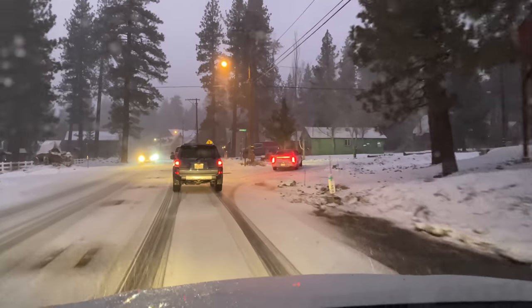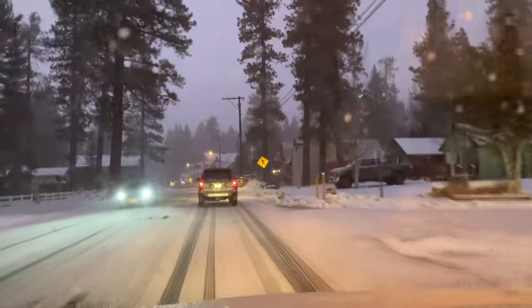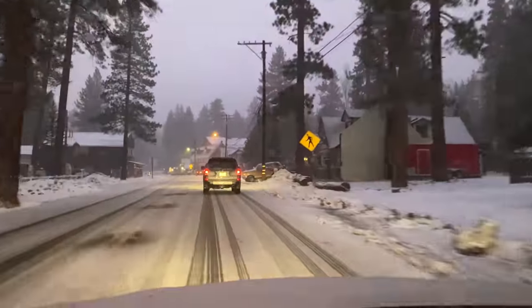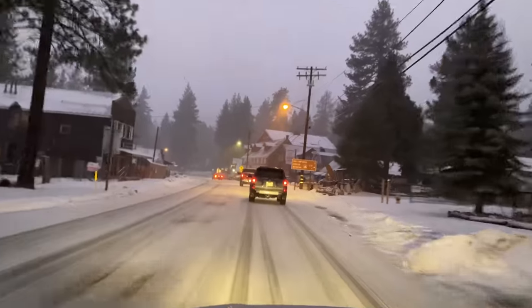Hey. Thank you for pulling out, my friend. That was very nice of you. Once again, we're in Fawn Skin. You do not want to speed through here. Speed limit's 25.